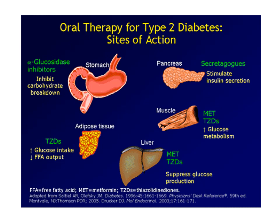Oral therapy for type 2 diabetes includes several sites of action, including the stomach, the pancreas, the liver, the muscle, and adipose tissue. Certain medications work in certain areas, and oftentimes a combination of medications helps to effectively manage the patients.